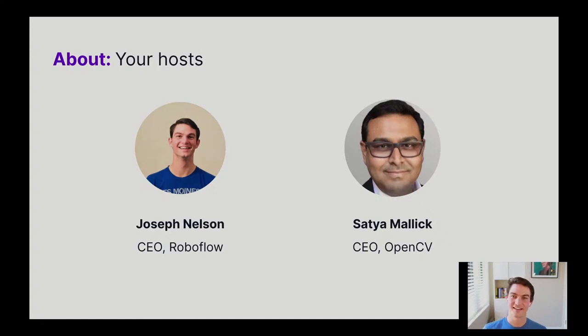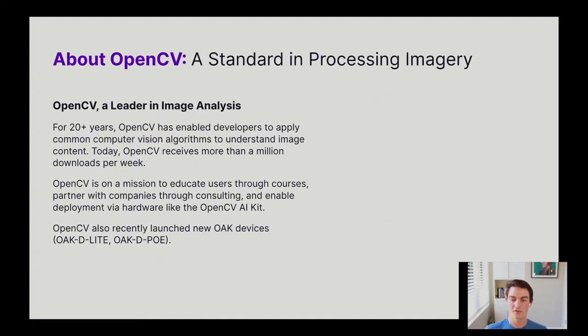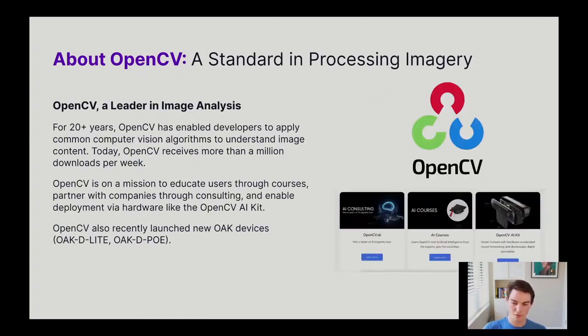Next round. But yeah, I think it's useful to introduce OpenCV. For over two decades, you've been the foremost library that ushers in ease of use in computer vision. And I think the recent expansions, including the ability to have courses, consulting, and even hardware with the OAK devices, are incredibly popular among the Roboflow computer vision community and even more broadly. So Satya, I don't know if you have anything to add here, but I think it's always good to acknowledge and recognize the incredible impact OpenCV has and continues to have on ushering in computer vision.